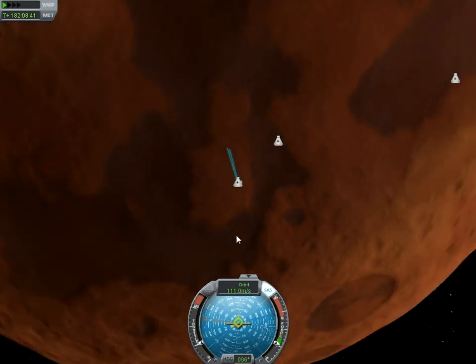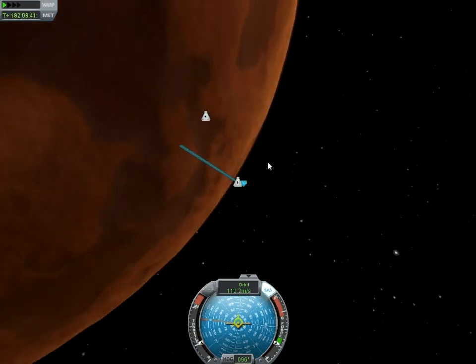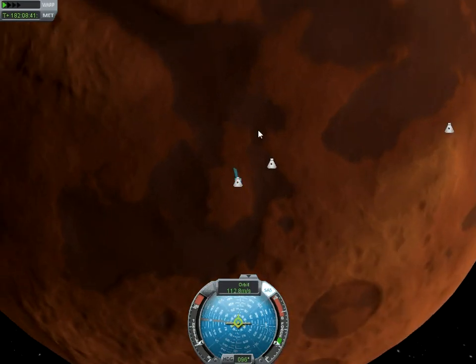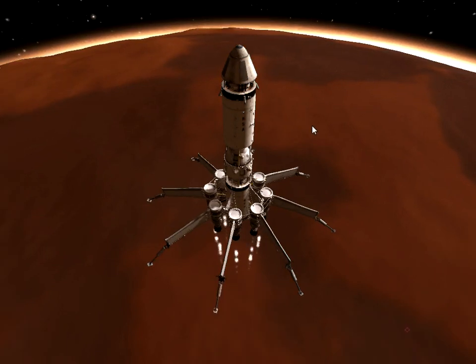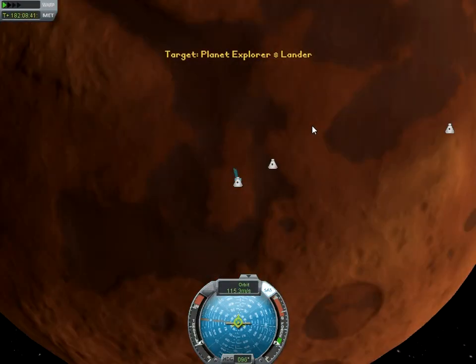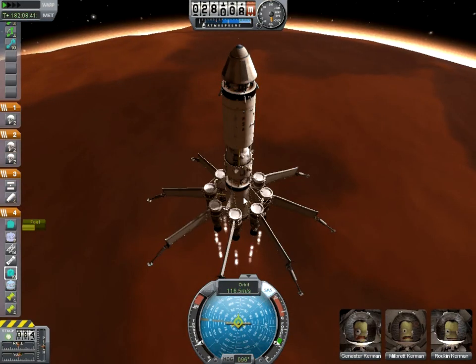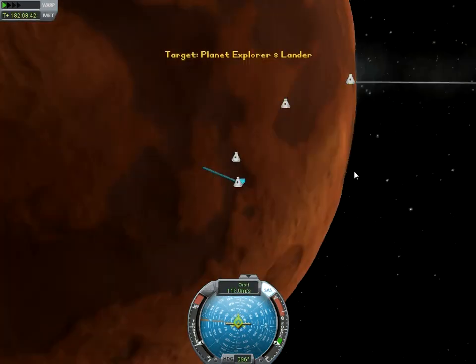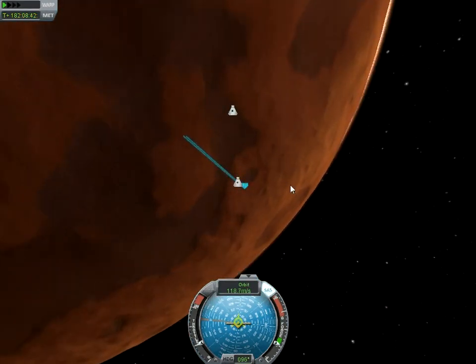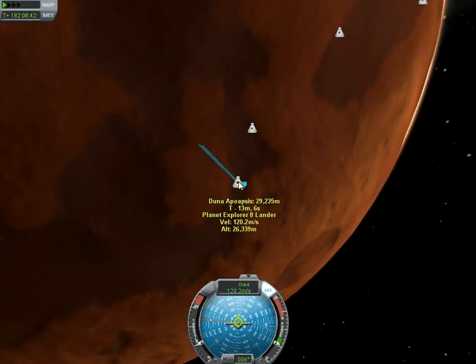I'll do a terminal steer near the ground. And I also have to get out of the way of this tank somehow. I don't want this tank to come splat back down on me. But I want to keep this tank intact, because I'm going to need that to get off of Duna, get into orbit, so that the interplanetary bus can pick me up. Okay, I'm at 29,000.